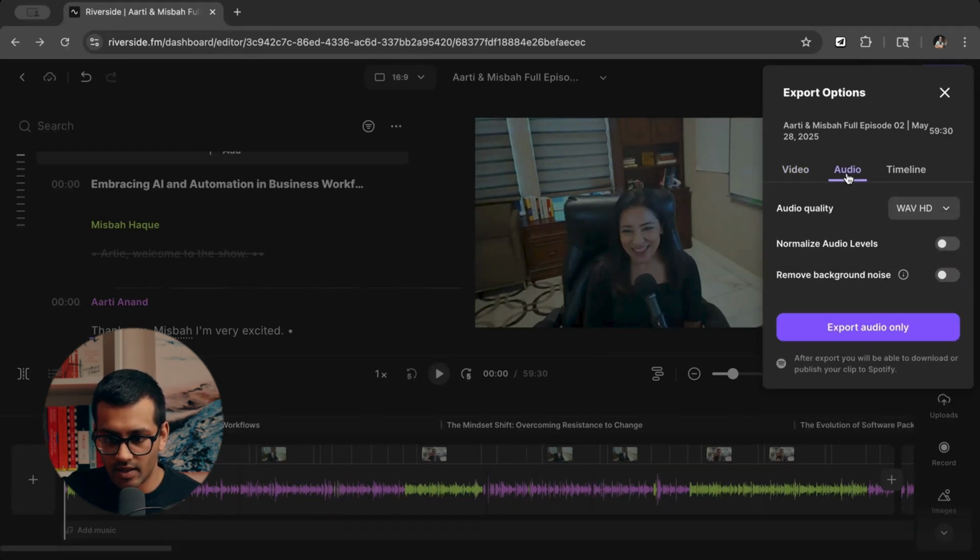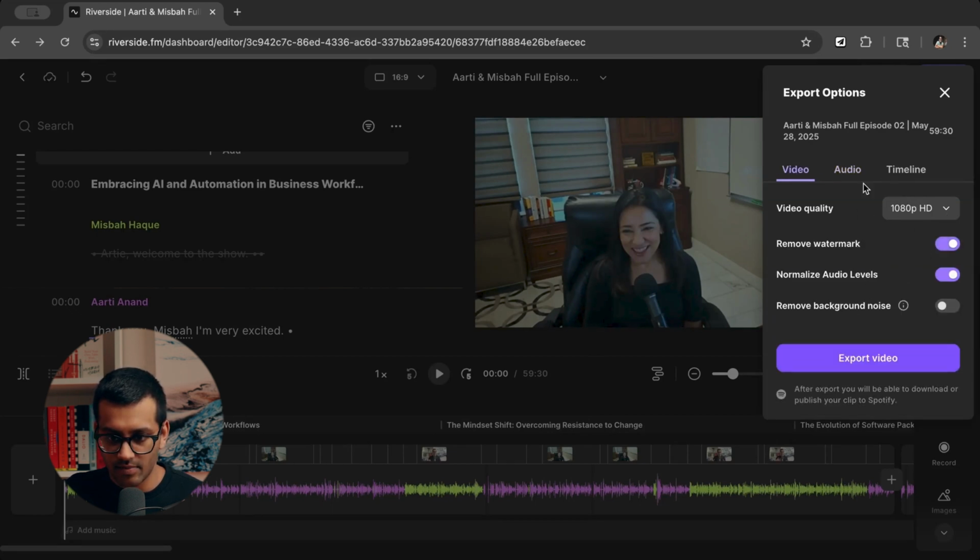But let me hover over to the audio tab just so I can show you the options here. If you need to preserve storage and you're trying to look for an MP3 file that's going to be smaller in size, you can use that, but WAV is definitely the highest quality. So if that doesn't matter, go ahead and export in that. And then again, these same options that we saw in the video tab come up there.